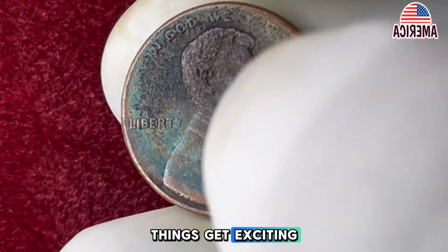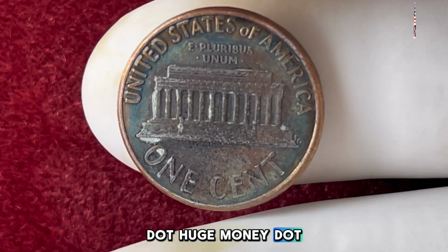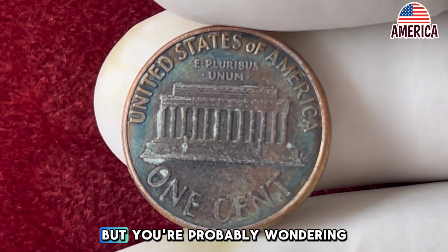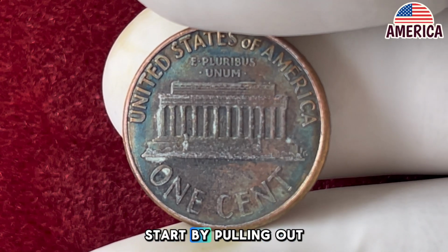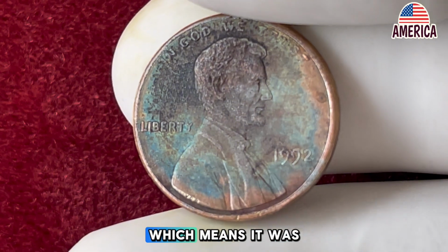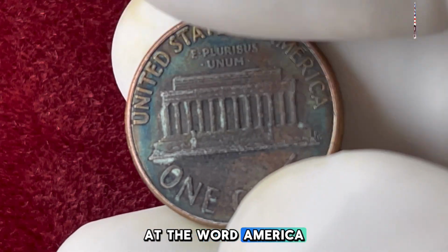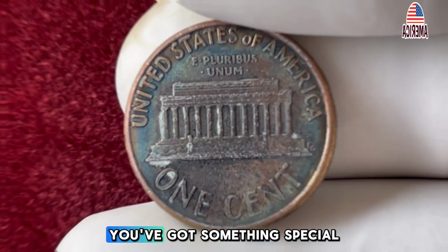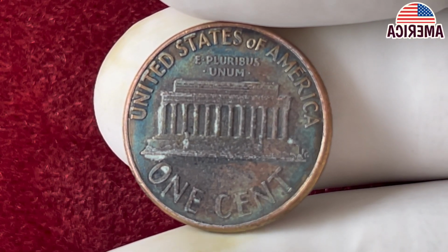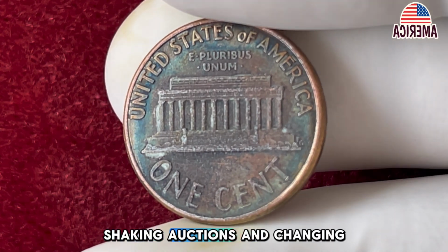And here's where things get exciting. Collectors aren't just looking for this coin. They're paying big money for it. Huge money. And if you've got one in pristine proof condition, you might be in for a serious payday. But you're probably wondering, how do I check? Start by pulling out your 1992 US proof set. You're looking for the penny with the S mint mark, which means it was struck in San Francisco. Then, flip it over and look closely at the word America. If the A and M are almost touching, you've got something special. If the gap is wide, it's just the regular variety. But that closed AM 1992 proof penny, that's the one turning heads, shaking auctions, and changing lives.